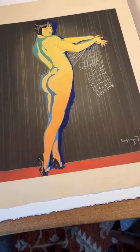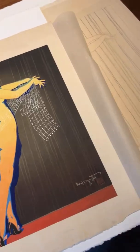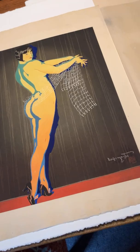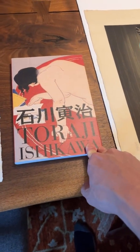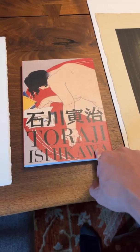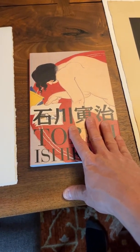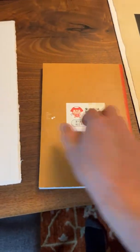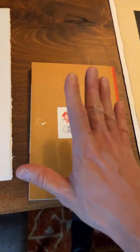So, I wanted to point that out, and what I'll do is I'll move this print over carefully to make a little bit of room. Can I do this with one hand? I might. Yes. Okay, so the other thing I want to point out is this is the Ishikawa Toraji catalog. It's a beautifully produced catalog. It was done, I don't know, about 10, 12 years ago by a prefecture museum that features Toraji's work in number. They have a large quantity of paintings and prints. And so the book does a great job of outlining Toraji's body of work as a painter as well as a woodblock artist. And you'll see that these paintings are really striking. He did a lot of florals, a lot of landscapes, and of course some nudes. And then of course his prints are in here.